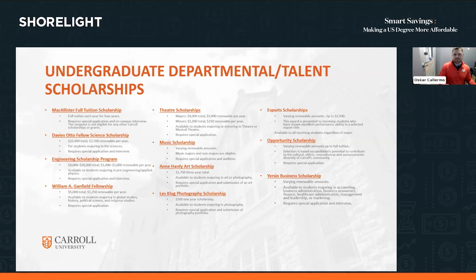So if you send in your application through Shorelight as soon as you can, and we accept you, you can still apply for the opportunity scholarship until April 1st. It depends on your financial picture, but it's anywhere between $1,000 and $8,000 additional on top of your $25,000. So I definitely recommend sending in an application as soon as you can. We're happy to work with you.